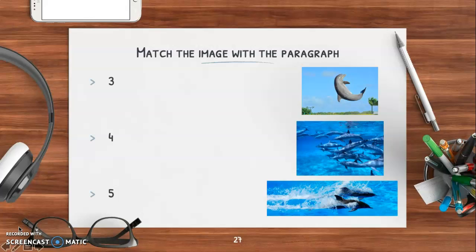Van a dibujar de lo que trató el párrafo 3, de lo que trató el párrafo 4 y de lo que trató el párrafo 5. Okay?